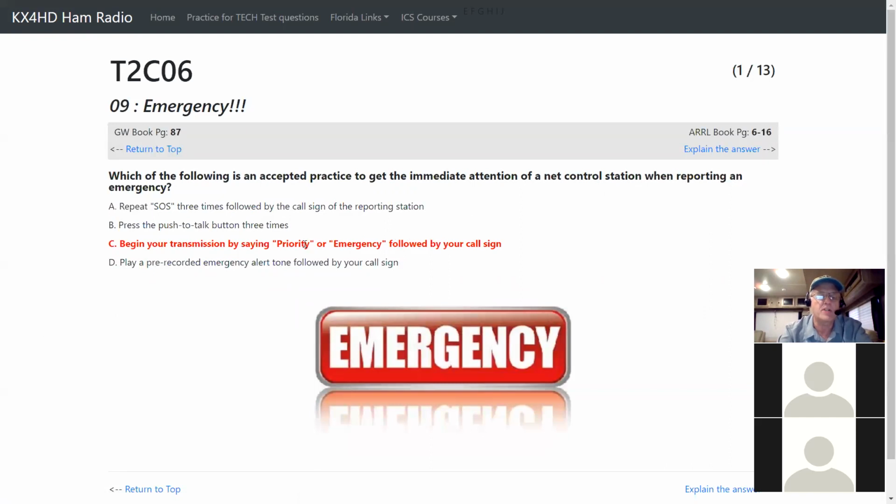So yeah, just begin your call sign by saying priority or emergency. So if I'm calling in, I'm breaking in on something, I'd say priority KX4HD. And they should, if you're calling in on an active net where people are talking, they'll back off and let you cut in. SOS, I think you might have to do that with maritime radio. Push the talk button, you're just creating noise there. And pre-recorded emergency alert tone, that's silly. Yeah, I'm in emergency, let me go get my pre-recorded tone. Nope.